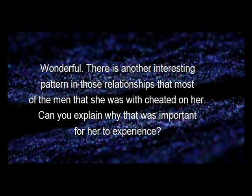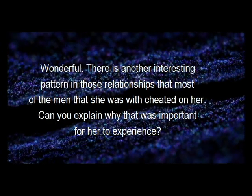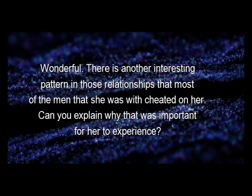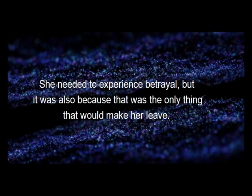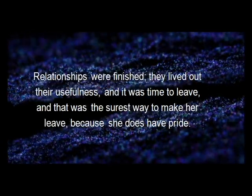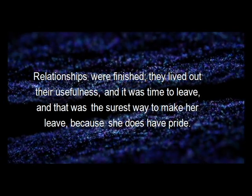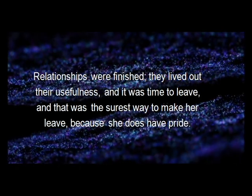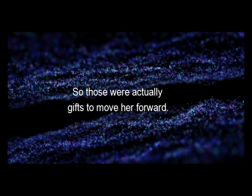And will she be able to begin that journey? Oh, yes. Wonderful. There's another interesting pattern in those relationships that most of the men that she was with cheated on her. Can you explain why that was important for her to experience? She needed to experience betrayal, but it was also because that was the only thing that would make her leave. Relationships were finished. They lived out their usefulness. And it was time to leave, and that was the surest way to make her leave. But she does have pride.